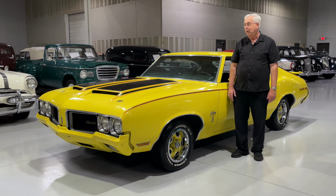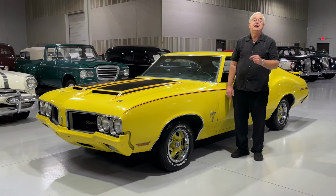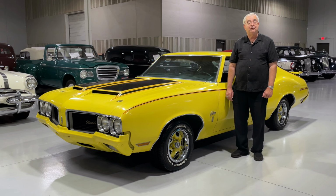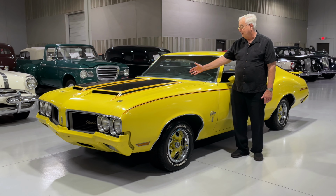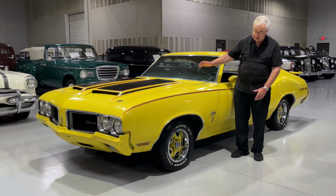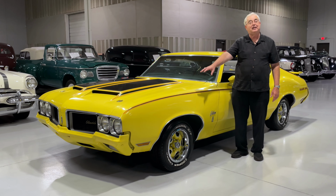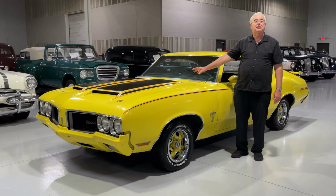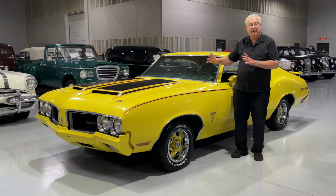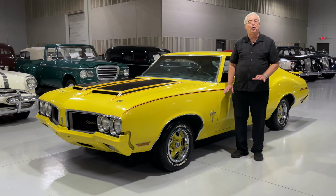Because everyone, when you went to the car dealerships in 1970, this is the kind of stuff people were looking for. They wanted to have the look. They wanted to have, as this Rallye 350 package comes with, really good looks. It's got the nice striping. It's got the similar painted front and rear bumpers. And of course the fiberglass hood scoop with the ram air induction. So it has some of that stuff that really gave it that performance look.